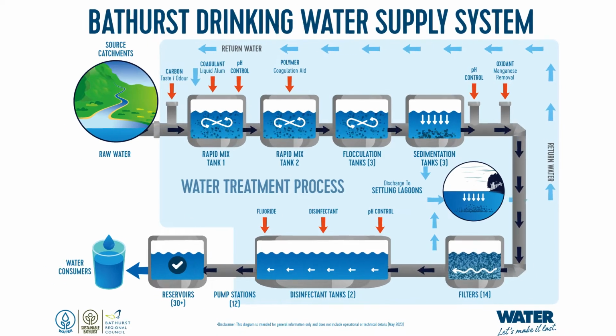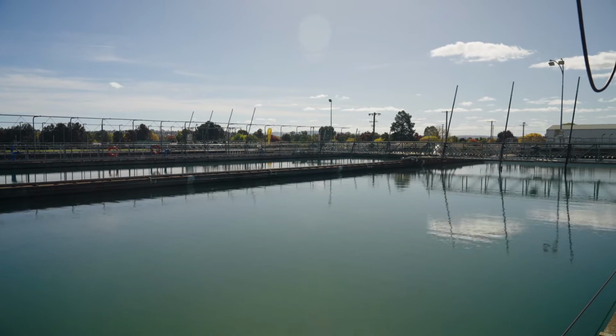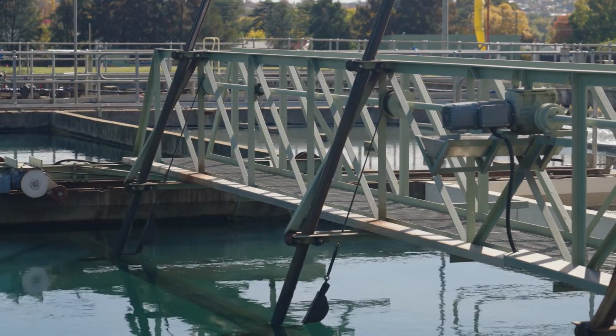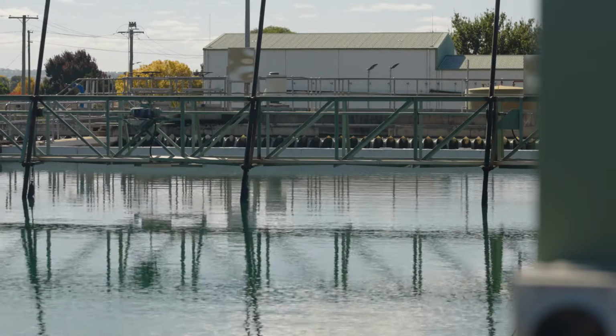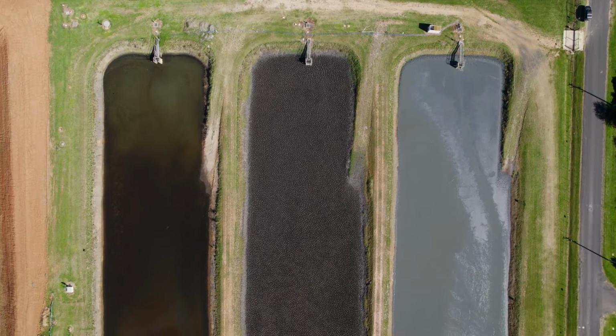The next stage of treatment is sedimentation. As the water slowly flows into the sedimentation tanks from the flocculation tanks, the clumps and clusters of particles settle to the floor. This settled sludge is moved to one end of the sedimentation tanks using a large mechanical rake. The collected sludge is periodically released into settling lagoons.